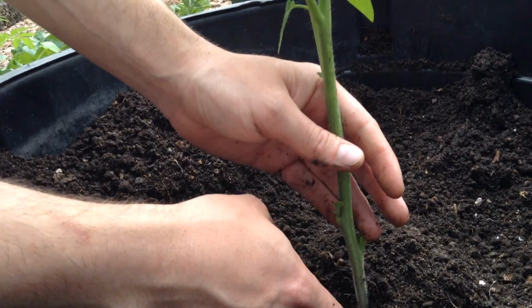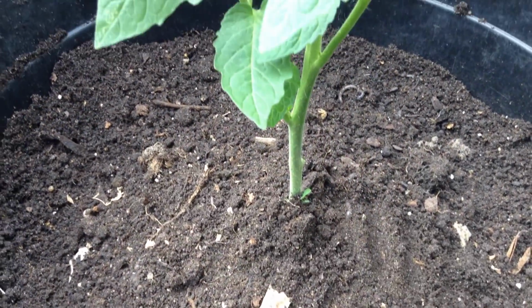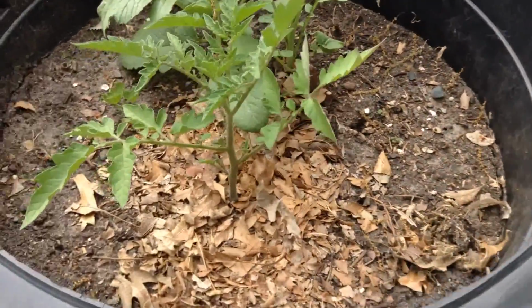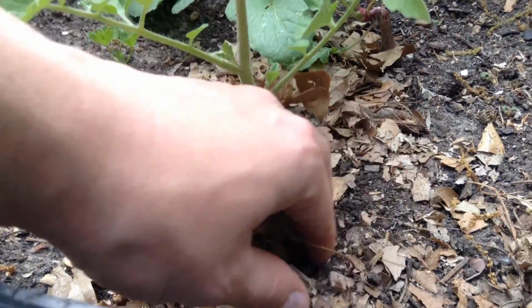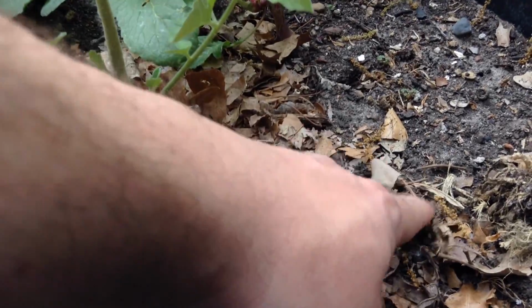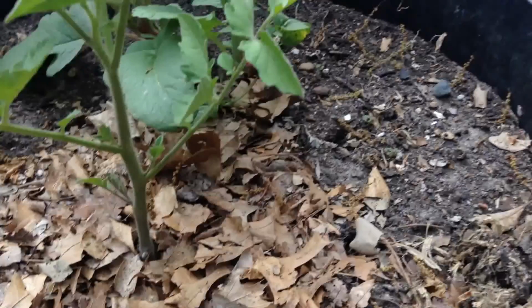So all along this stem, we're going to get new roots. So after we add a little bit more soil, we're going to mulch with some leaves like we've done over on this little test plant here. This really suppresses that soil from splashing up. It also keeps it nice and moist. You can see this soil here is a little bit darker than the uncovered stuff. So that serves a few purposes.